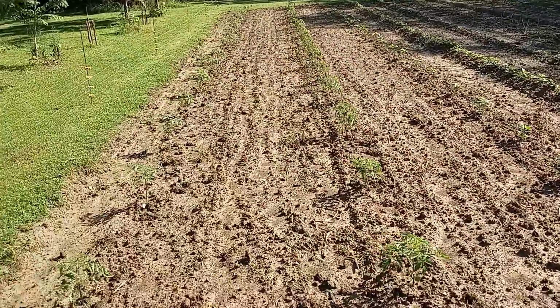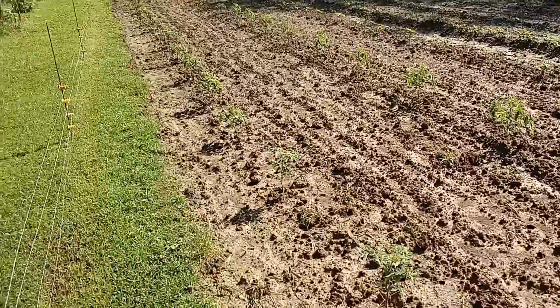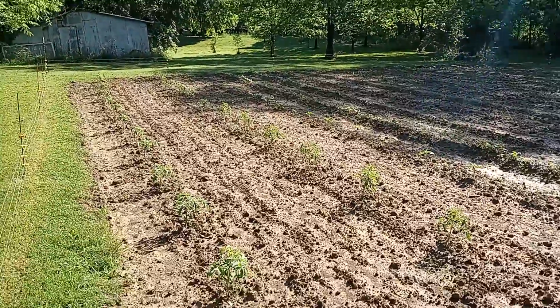Hopefully this coming week I'd really like to finish up planting, because my goal is to start on that chicken coop once planting's done.